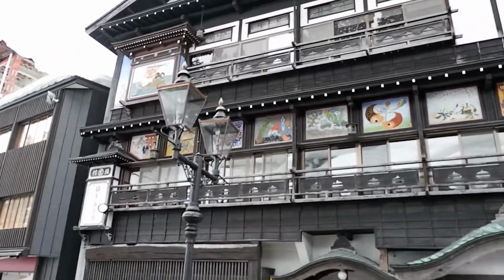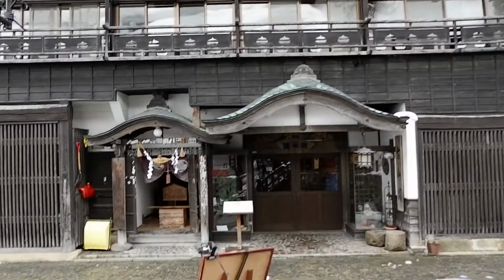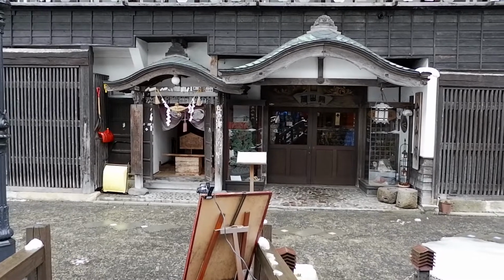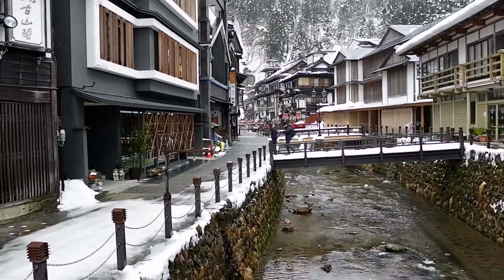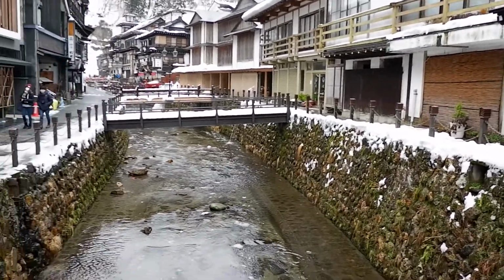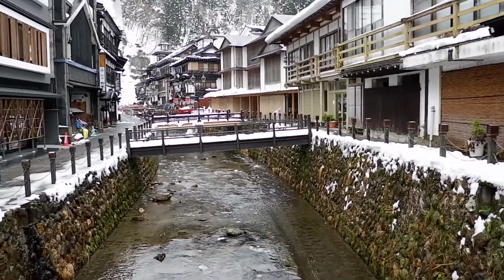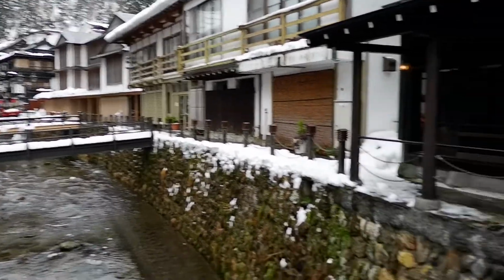Now, if you look at this ryokan, or traditional Japanese inn, it has that Spirited Away vibe. I think the Japanese title is Sen to Chihiro. So it's like that film, Spirited Away. And I know that staying at these ryokans is crazy expensive. It's like $600 or more per night, and you have to book a month or two months in advance.